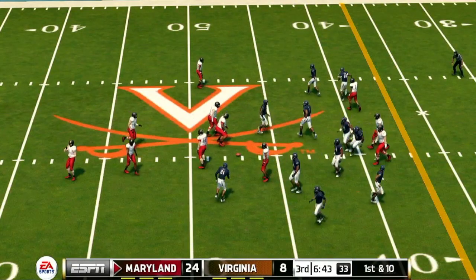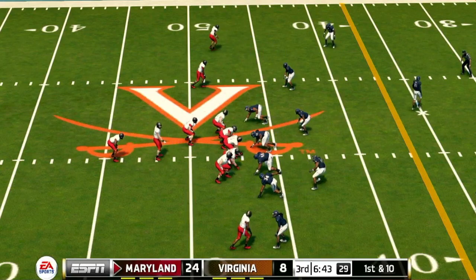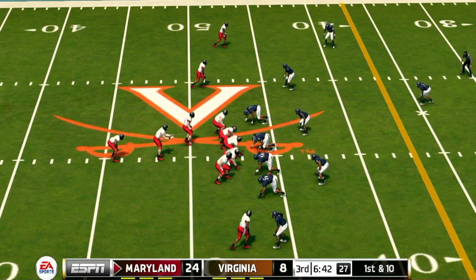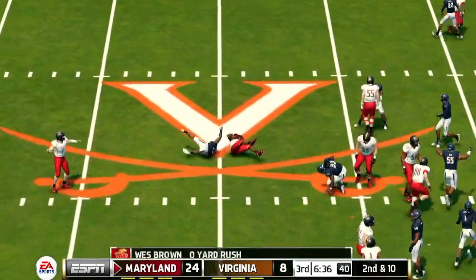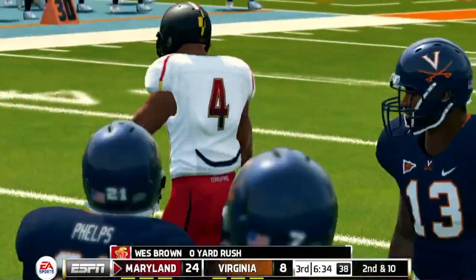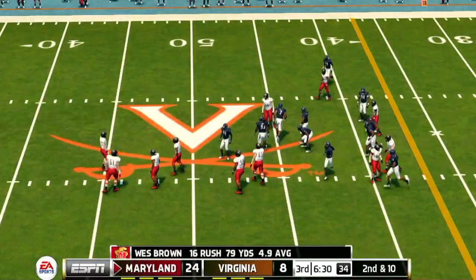Here we go. Tight right. Watch the run. Here we go. Watch 7. Kill. Orange 3. Motion. Check motion. They try him again, and this time they've got him in the backfield. No gain on the play. That makes it 2nd and 10.